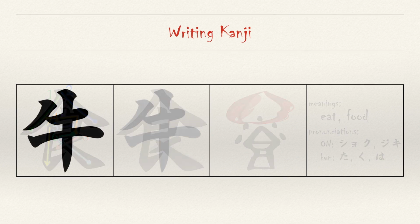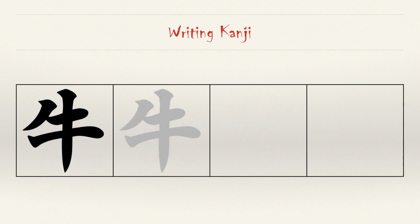Our final character today is cow. Compared to the other characters we've learned, this character is easy. To make them easier, the strokes are in 2 groups. Strokes 1 and 2 are from the katakana ke, and strokes 3 and 4 form ju, or 10. I don't think they can get much easier than that.